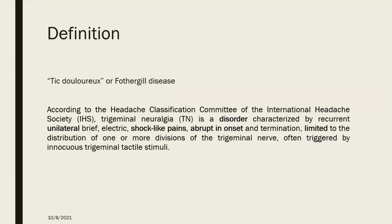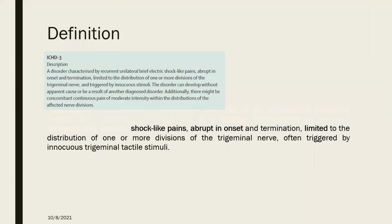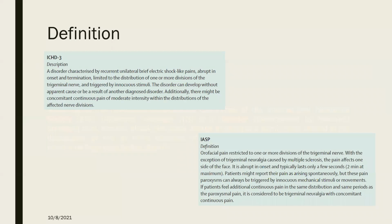Commonly, trigeminal neuralgia is referred to as tic douloureux, or the Fothergill disease, and we'll define it as a disorder which is mainly unilateral, having shock-like pains, which are of routine onsets and limited to the divisions of the trigeminal nerve. Now, more recent definitions from the ICHD and the International Association for the Study of Pain have a somewhat common definition pointing out clinical features of trigeminal neuralgia. However, they differ in the subclassification of trigeminal neuralgia, as we'll see after a couple of slides.